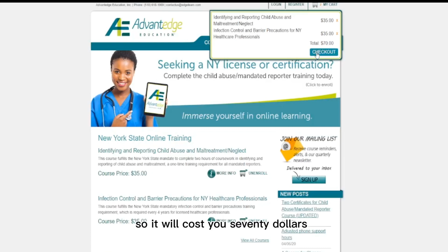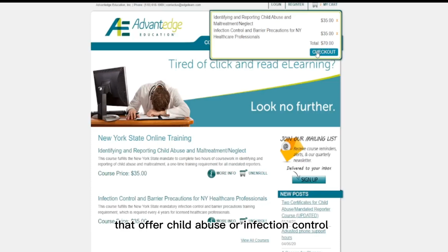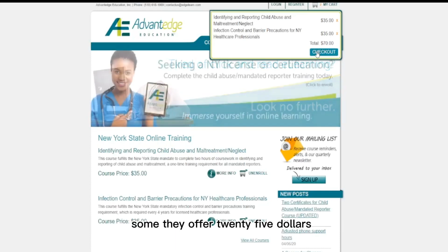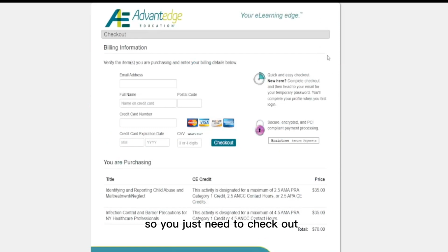So it will cost you $70, but you could check some of the providers or trainers that offer child abuse or infection control. Maybe the price is a little bit different, but the price range usually for both of these trainings is $70 or $65. Some offer $25 and $35, around like that.